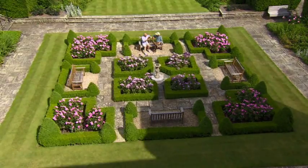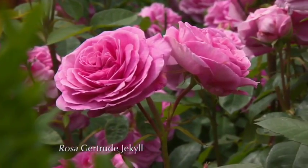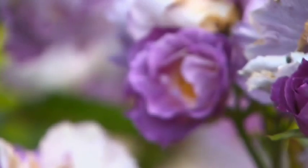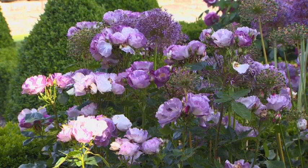So I tried to make it very simple, 2 roses only. They're beautiful, the roses, aren't they? Is that Gertrude Jekyll, the pink one? Gertrude Jekyll, the pink one, exactly. And it's a very fragrant rose. And it smells absolutely gorgeous. And the blue one? Blue one's called Blue for You, and I had meant it to be slightly bluer or purpler, if you like, in a sense, but it's fine.